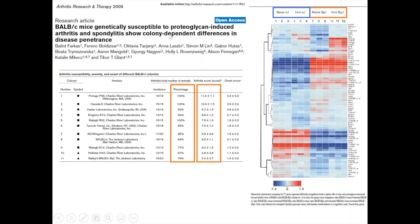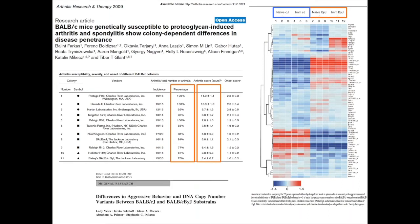This is a model of arthritis that is produced by injection of this proteoglycan substance. What I'm trying to show you is how differently they behave, before and after the injection of this compound. You can see by the colors how differently they behave. If you use the Bailey versus the J substrain, they are different. They have different percentages of arthritis, different scores, and so on. I apologize, I'm moving fast, but my idea is only to show examples and to convince you that this is very important. Then you can go and read these papers yourself.